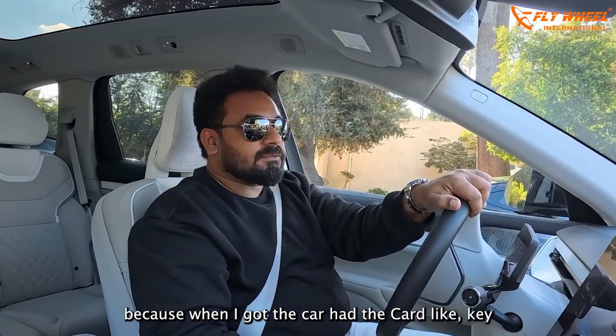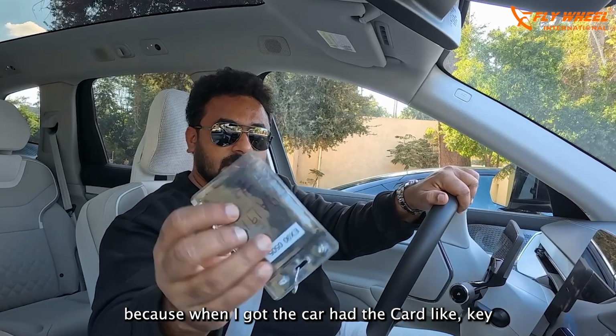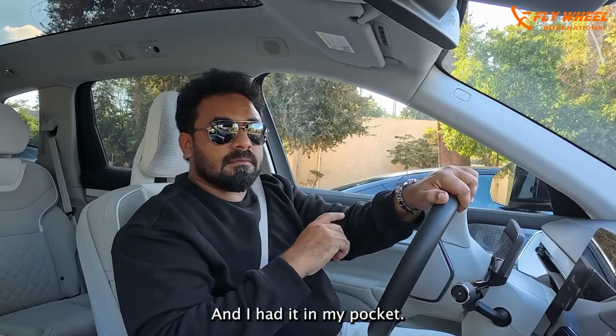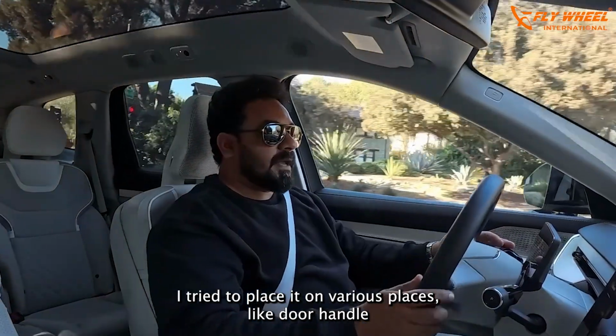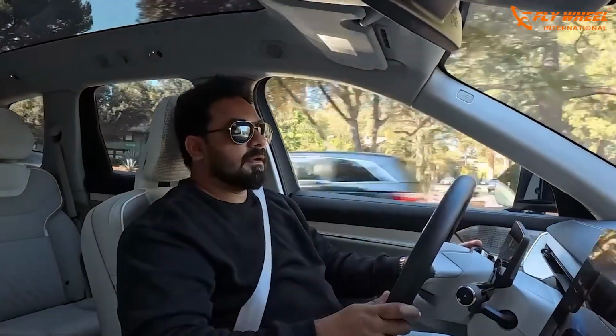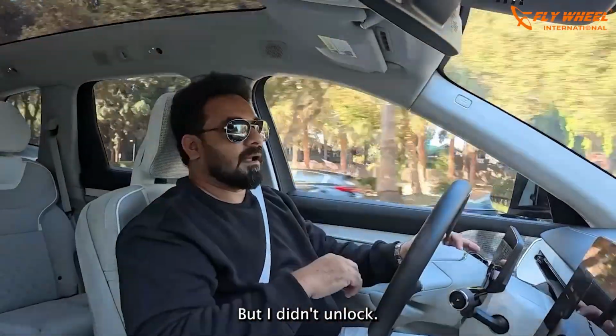was a bit confusing because when I got the car, I had the card-like key. This is the key, card-like key. And I had it in my pocket. I tried to unlock the car, never happened. I tried to place it in various places like the door handle, on the C-pillar and various other places, but it didn't unlock.